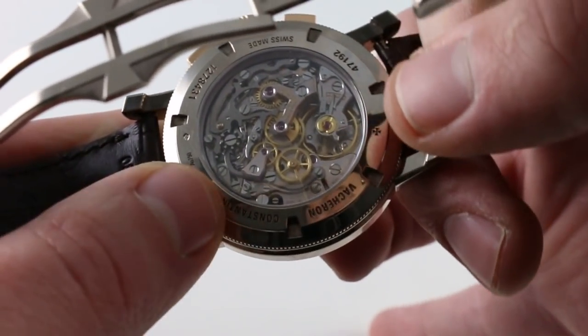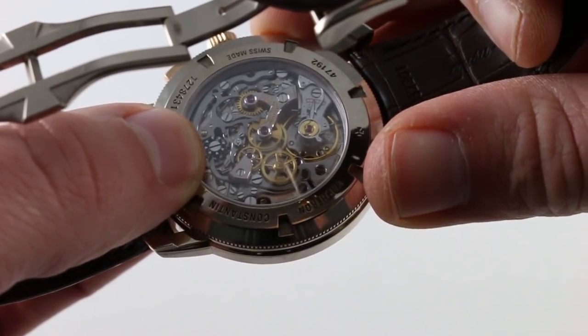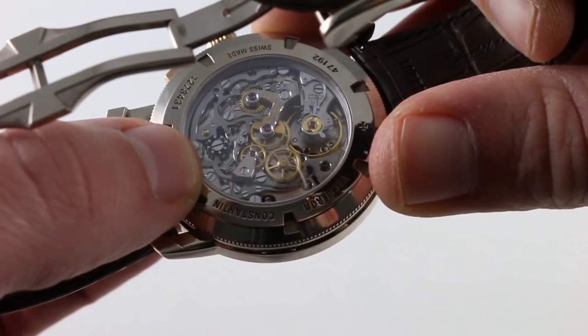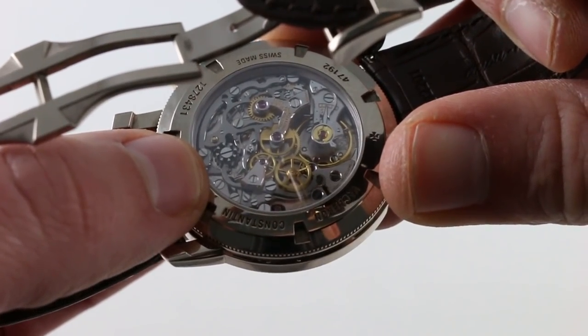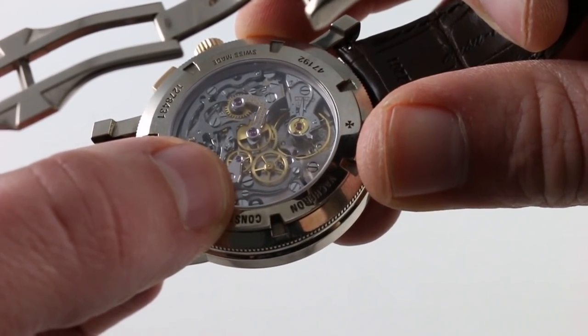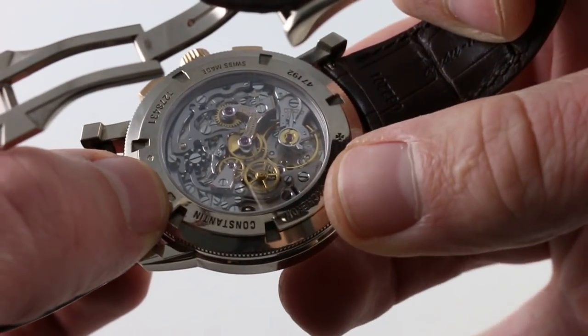Now, you'll note everything is beautifully executed right down to that gorgeous column wheel, and if I were to execute an activation and disengagement of the chronograph, you can watch the levers and the horns interacting with the column wheel. You can probably hear it too. It is very crisp, and you'll see the chronograph drivetrain, the lateral clutch, moving in and out just under my thumb.